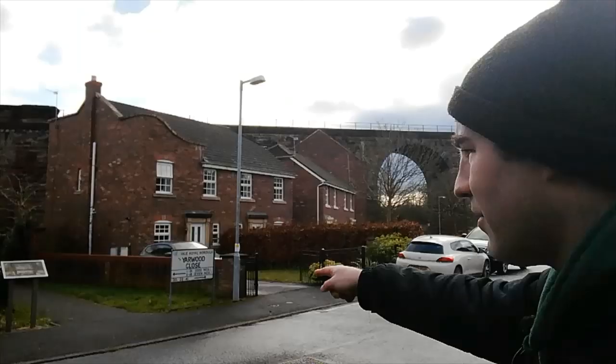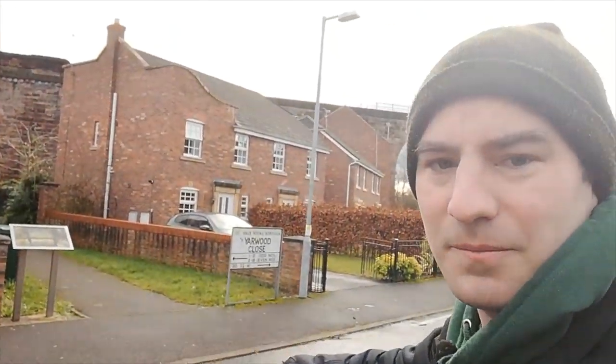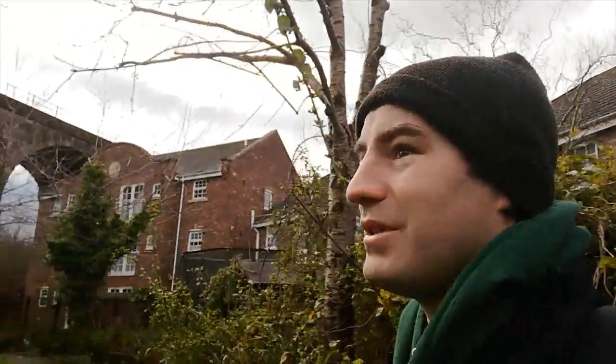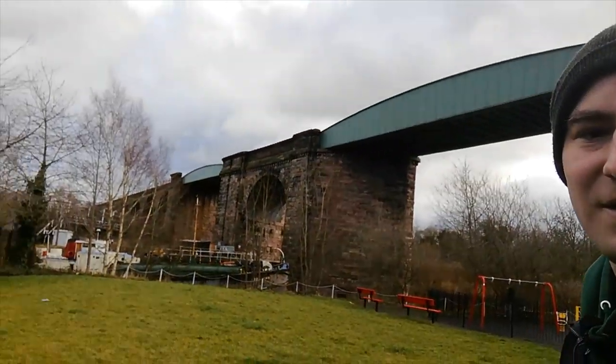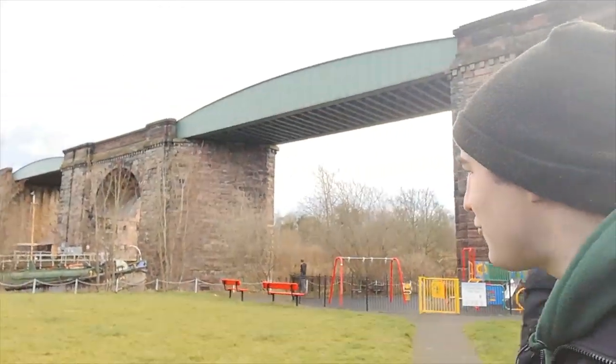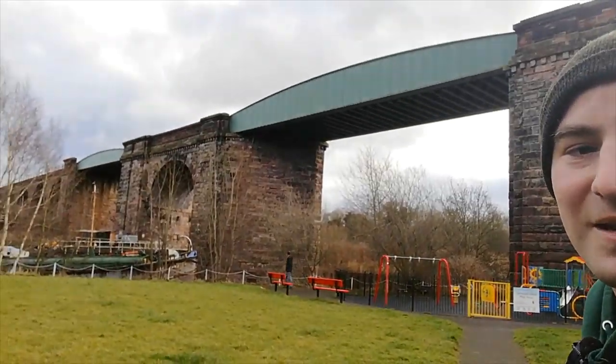So we're going to go down this footpath here. We're going to go under the viaduct and have a closer look. And as I already mentioned, it takes the railway line over the River Weir, so we'll also see the River Weir. And then we're going to head on to the miniature railway. But firstly, we'll just have a look at this viaduct. It is amazing. I mean, look at it. I just love how it stretches across the valley in the way it does.